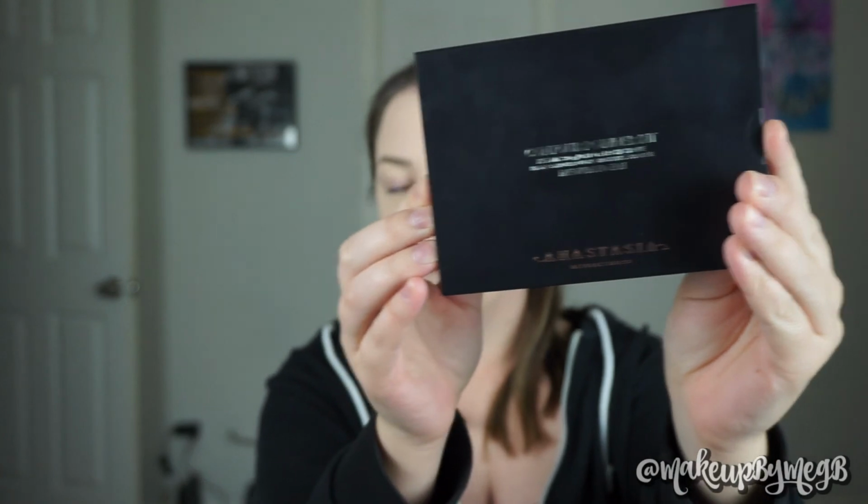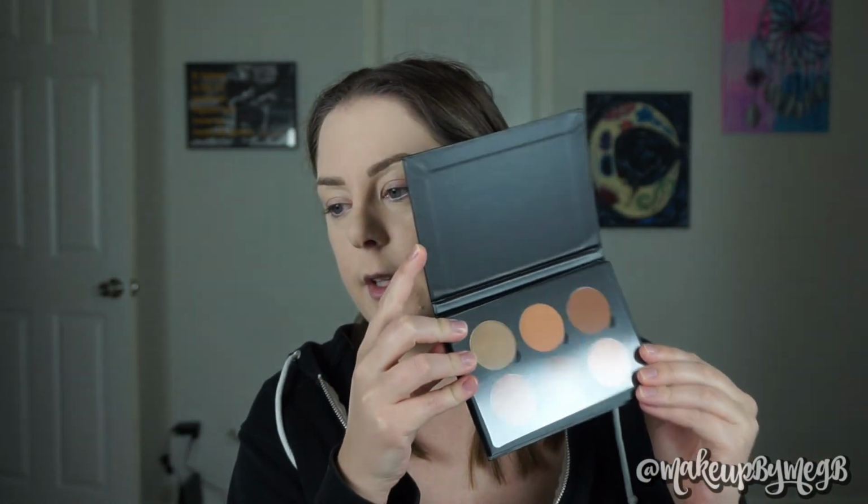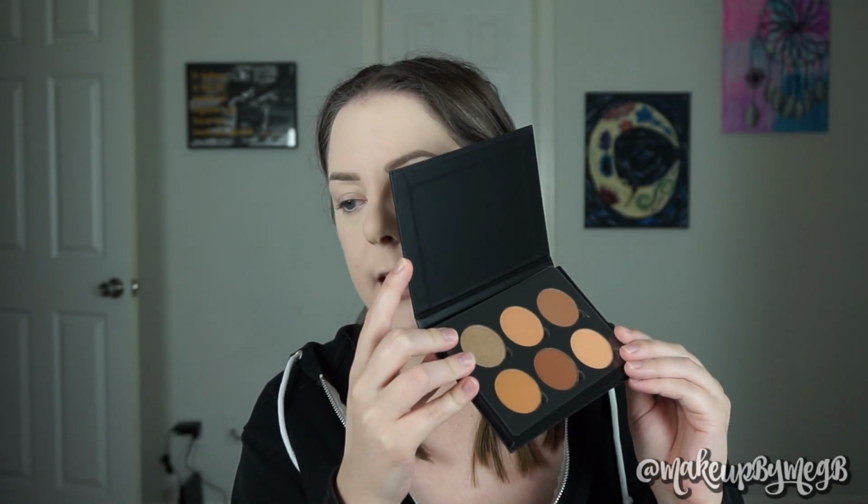But I do have the powder one. Now, unfortunately, they did not have any in the fair shade. So that was really frustrating to me that all they had was medium to tan and then deep to dark. I think that's great that they had the other shades, but it's just frustrating when you can't find your own shade. I went back a couple different times and they never seemed to have the powder in the fair. So this is what medium to tan looks like.